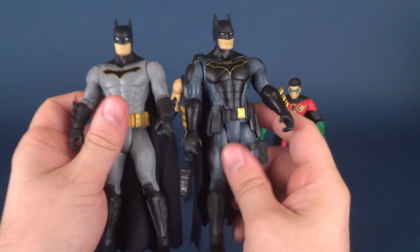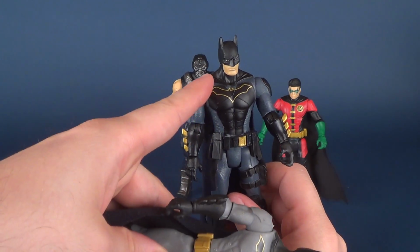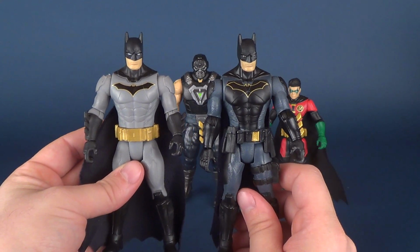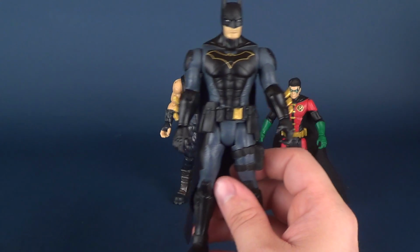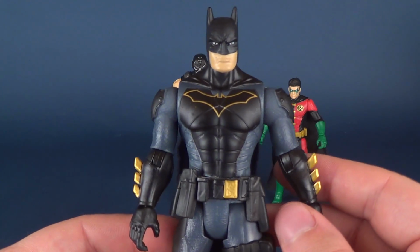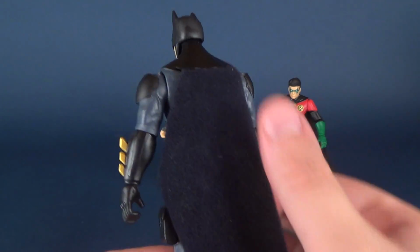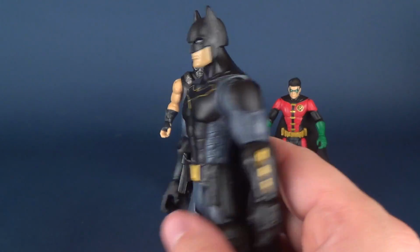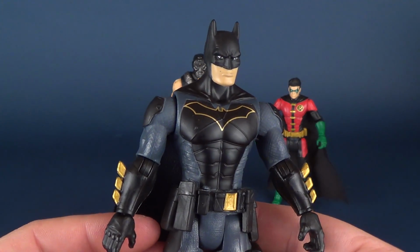So it just goes to show, taking an existing mold, and even though they tweaked this up here a little bit, taking the exact same mold and simply giving us a brand new color palette actually does make this Batman stand out rather nicely, I have to admit. It almost even looks like a movie toy, something like a Batman and Robin sort of Batman repaint that we would have gotten from Kenner.